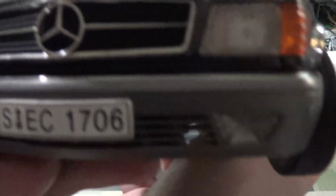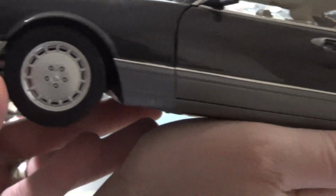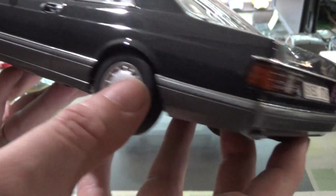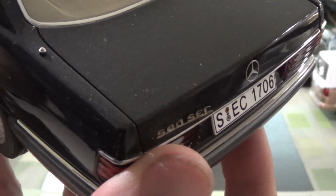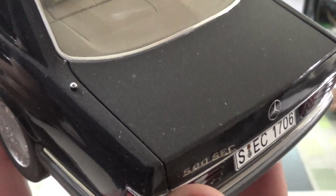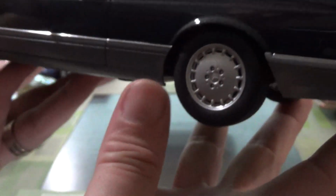So we have open grills, typical good detailed AUTOart wheels, very nice paint. This was brand new in the box. These metal foil emblems always peel a little bit. I'll just put a dab of glue on that later. But aside from that, perfect.